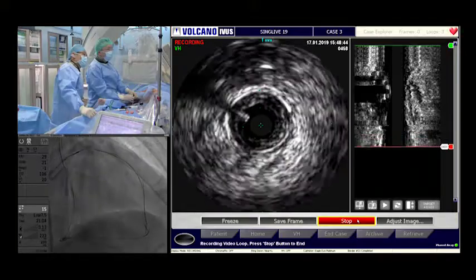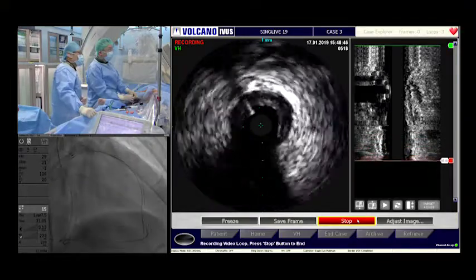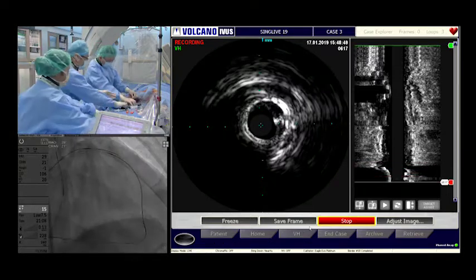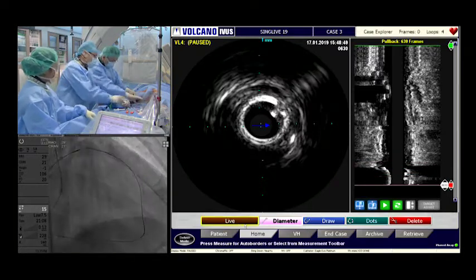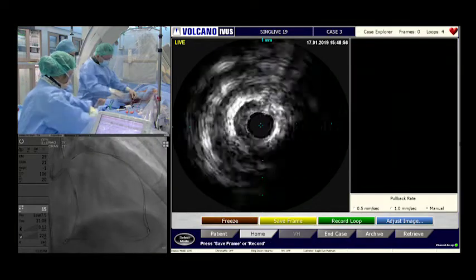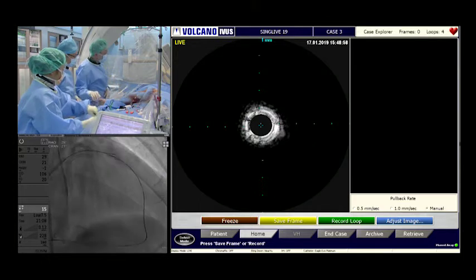So Dr. Uchiha changed the retrograde guide wire to the floppy one. Very important technique with the conventional reverse CART technique like this. Okay, so I put the retrograde wire into the antegrade guide.